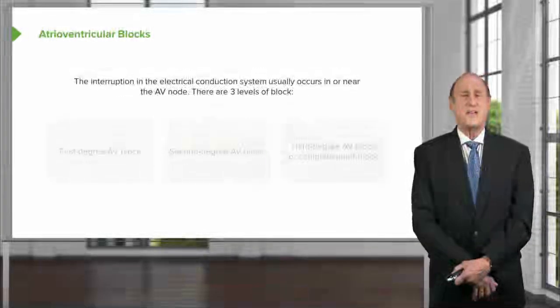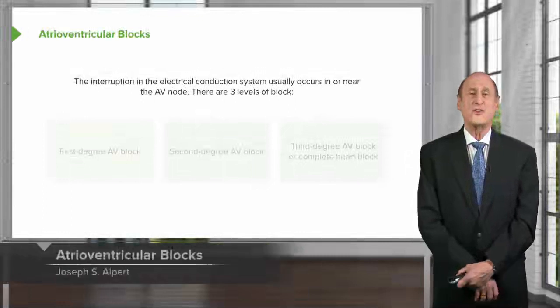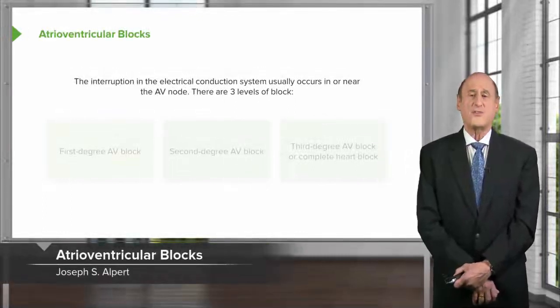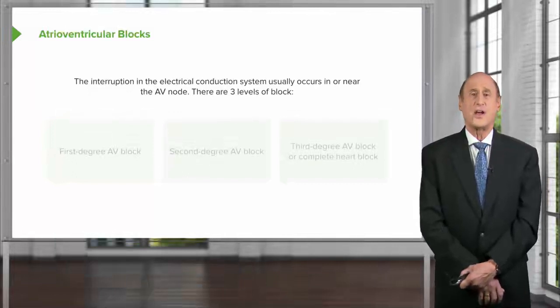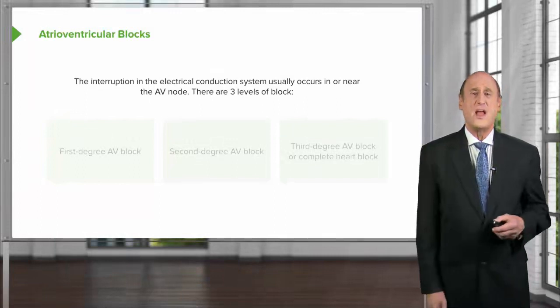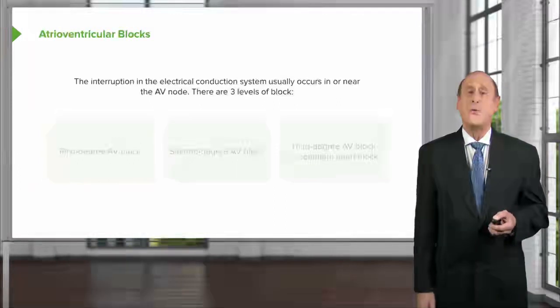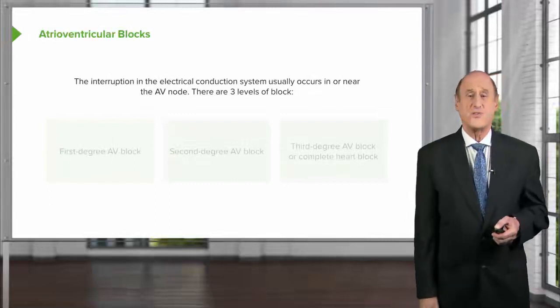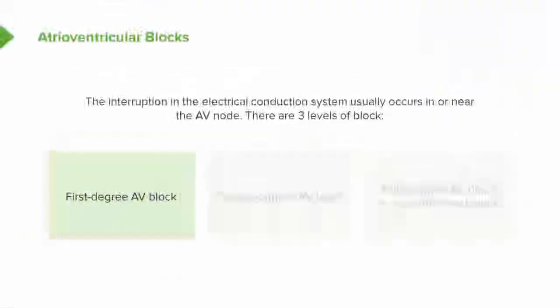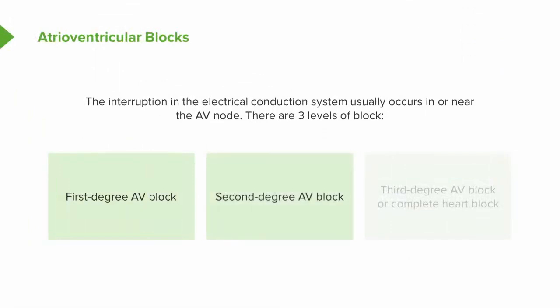Now, again, as I mentioned before, sinus node dysfunction is much less common than atrioventricular node dysfunction. So the interruption in the electrical conduction system usually occurs in or near the AV node, and there are three levels of block. One is benign or relatively benign, one is more serious, and one is very serious. And we call them first degree AV block, second degree AV block, and third degree or complete heart block. And we'll talk about each of these now in more detail.